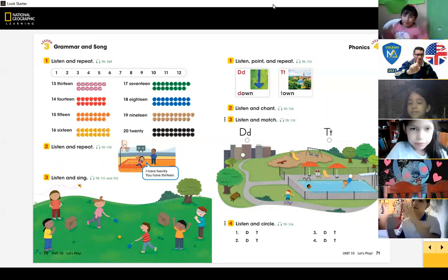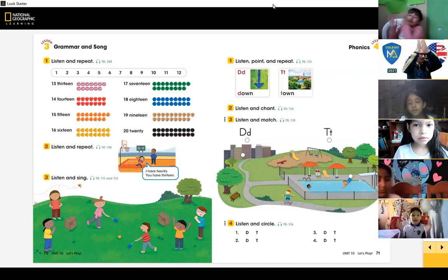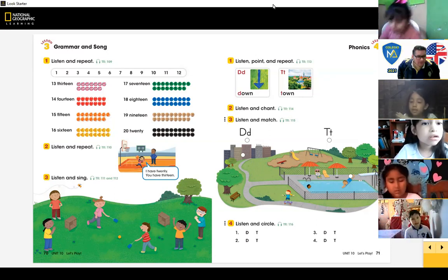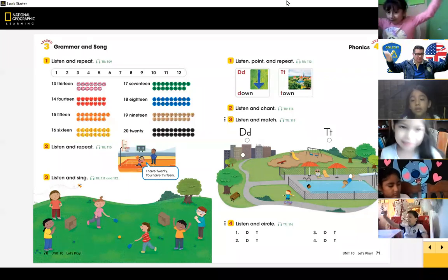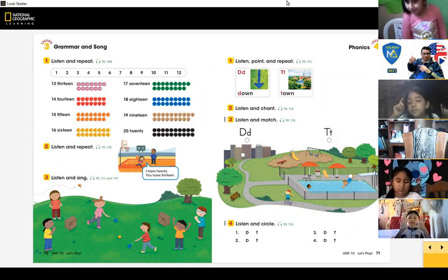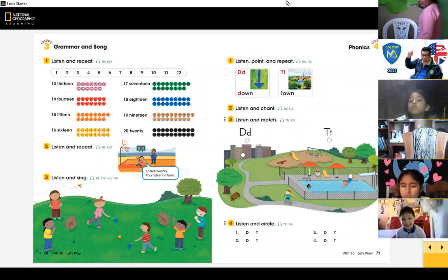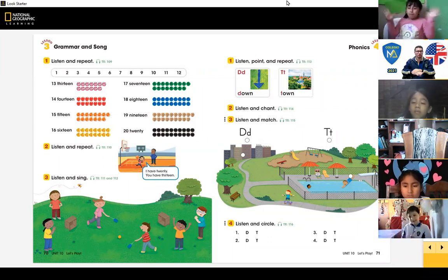Let's sing one more time. 1, 2, 3, 4, 5, 6, 7, 8, 9, 10. Jump. 11, 12, 13, 14, 15, 16, 17, 18, 19, 20. Jump, jump, jump, jump, stop. Spin, stop. I can count to 20.